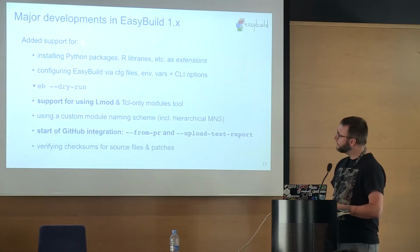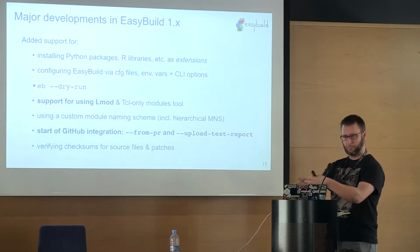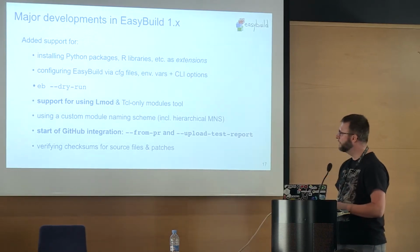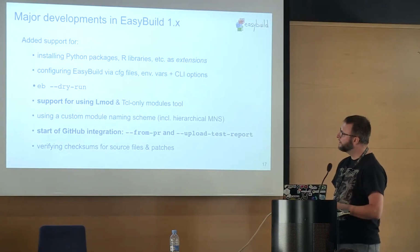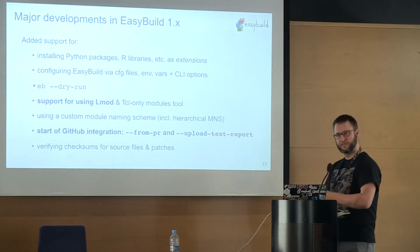Some of the major enhancements and developments in 1.0, which is a long time ago: we added support for what's now extensions, so installing Python packages and R libraries in a bundle in a single installation directory, so that's why this count is a bit separate from the others. We changed the way you can configure EasyBuild. Somebody from NVIDIA added support for dry run, which gives you an overview of what should be installed and what's installed already.